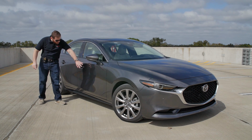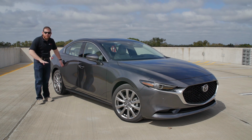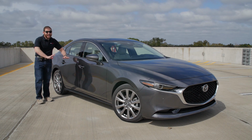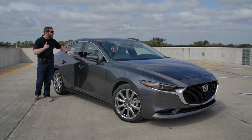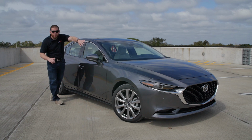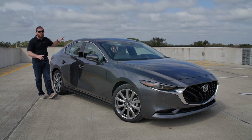We've got this weird looking concave design. When you're looking at the Mazda 3 from the side, it almost looks like it's kind of dented. I kind of like it actually, but it is quite weird to get used to. And from the B pillar forward, this car is going to look pretty much identical to the hatchback, but back here it's going to change drastically.